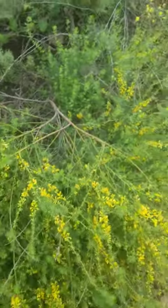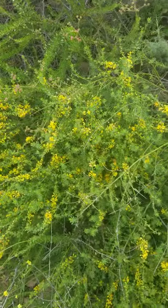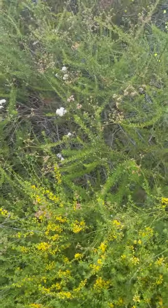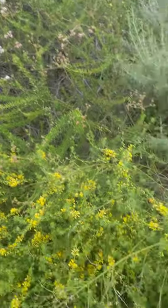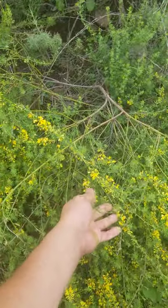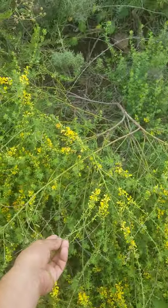The whole plant itself has this nice look of just a nice bush of green leaves and yellow flowers. Here it is growing with some buckwheat. The plant gets about 2 to 3 feet high and wide.